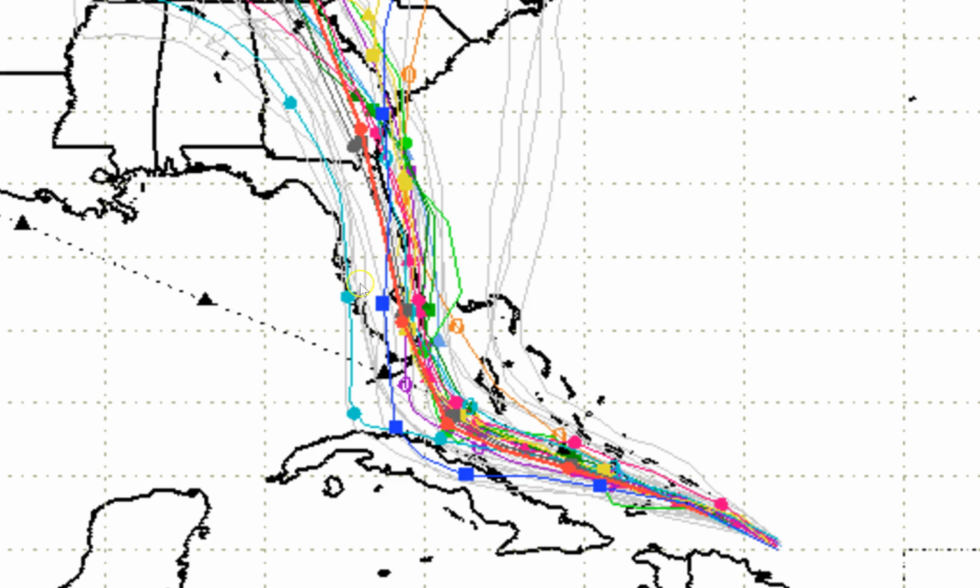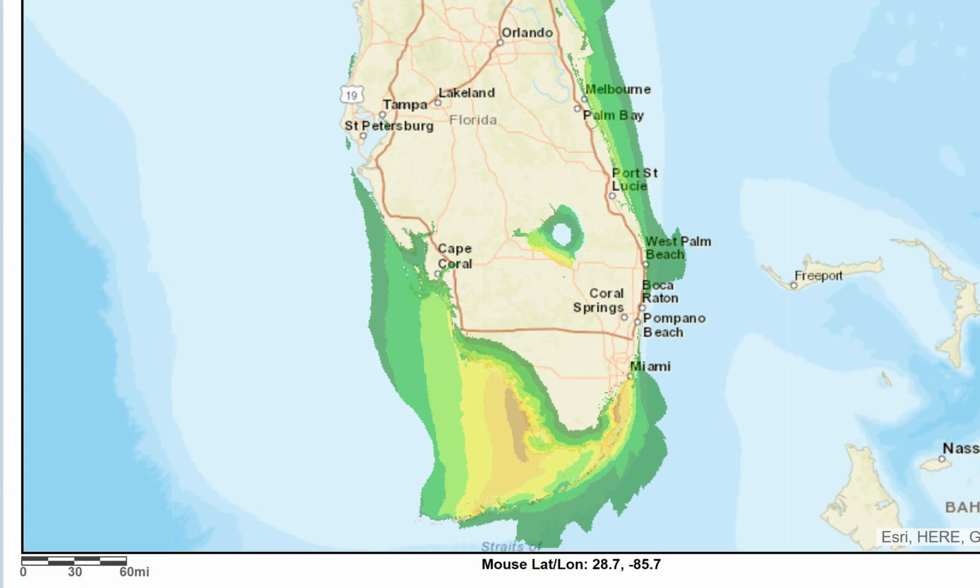And notice that right now a lot of models aren't taking the storm right over Tampa and Sarasota. So for Tampa Bay, that's a bit of good news that we're still looking at a track that takes the storm a bit farther to the east.